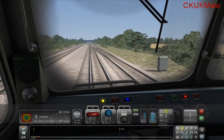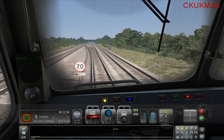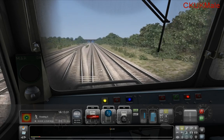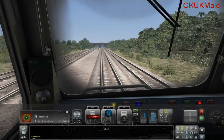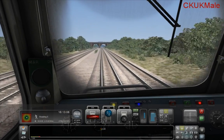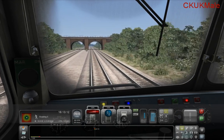Although one a more up-to-date version, as I said, the Just Trains Western Main Lines is probably the much better option. I will be doing some videos with that scenery, that route, so you'll be able to have a look at that in the future and compare.